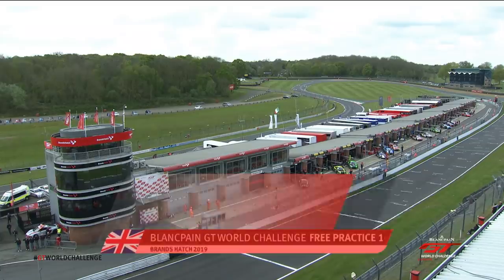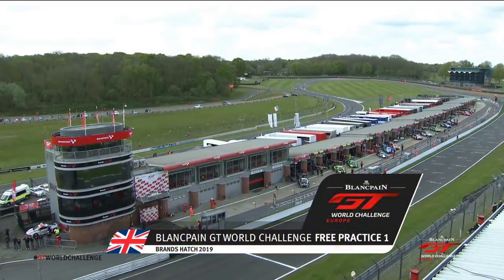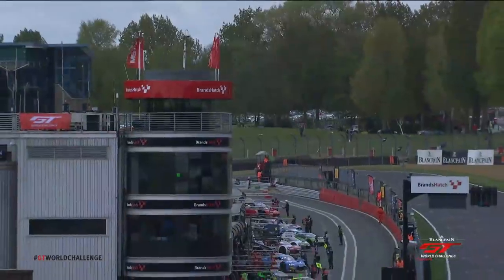The opening round of Blancpain GT World Challenge is here at Brands Hatch this weekend, and free practice one is getting underway as the cars now make their way out onto the circuit. It's the full Brands Hatch Grand Prix circuit.